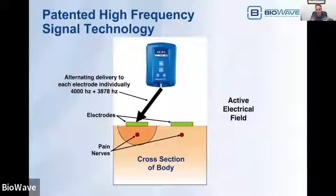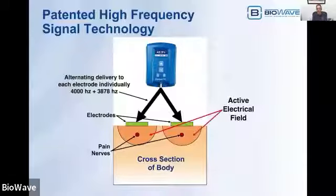So how does this device work? We deliver that first high-frequency signal to the first electrode. The active electrical field forms in that hemisphere beneath the first electrode, encompassing all the pain nerves beneath where that electrode is placed. Then the device immediately delivers the high-frequency signals to the second electrode. The high frequencies pass through skin into deep tissue and hit polarized structures. The active electrical field forms in the hemisphere beneath the second electrode, and we capture pain nerves in that volume of tissue as well.